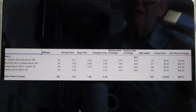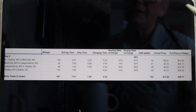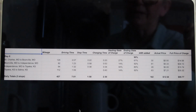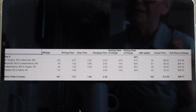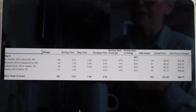Now this was due to probably several factors. One, the weather was starting to change, and we were going west, which means we were increasing in elevation and we were going against the prevailing wind. And we've noticed this in gas engines and hybrid engines driving this route too. It's always much more efficient to travel east on I-70 than it is to travel west.